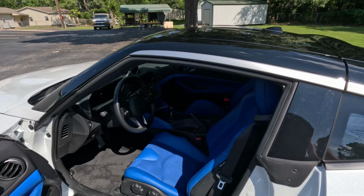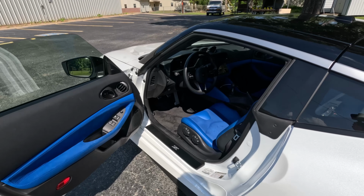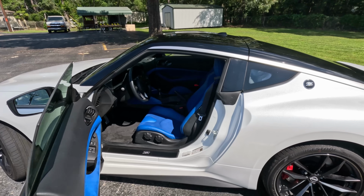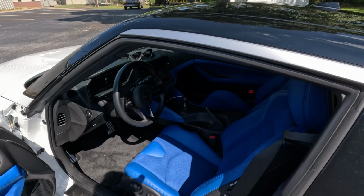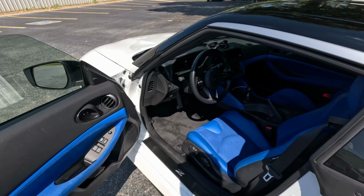But look at this blue leather and synthetic suede interior. Isn't it amazing? I love it. The contrast with the black inside and the white and black outside. This really is how I would spec mine, almost exactly. Blue is my favorite color, so absolutely, I love the way that this looks.